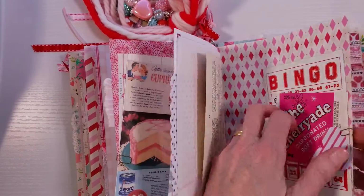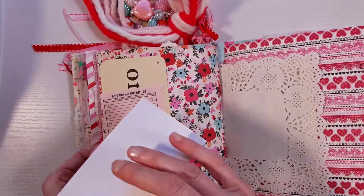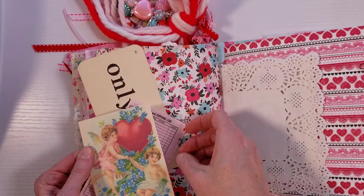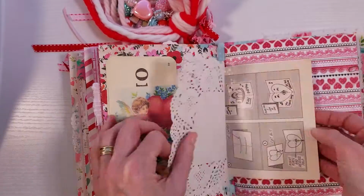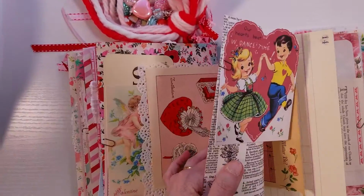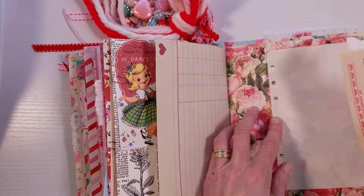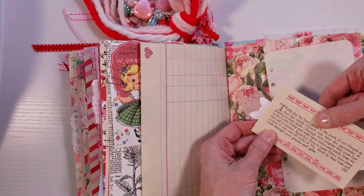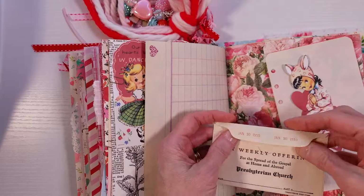Some more vintage ephemera. I love this postcard image. You can journal on the back of that. All the books have a vintage flashcard in it. Sorry, bumped the camera. And I love these little church offering envelopes. There's a little vintage card on the back side of that page.